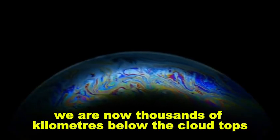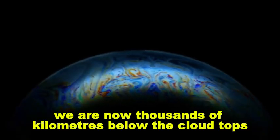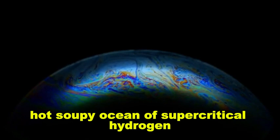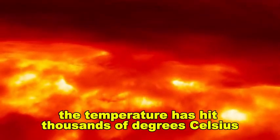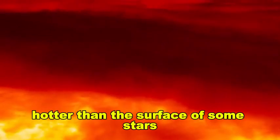We are now thousands of kilometers below the cloud tops, traveling through a dark, hot, soupy ocean of supercritical hydrogen. The temperature has hit thousands of degrees Celsius, hotter than the surface of some stars.